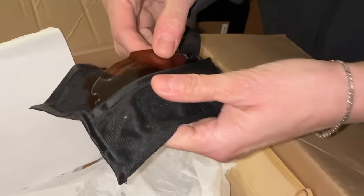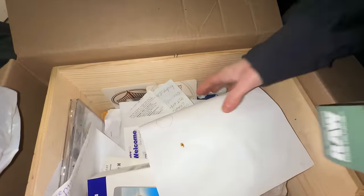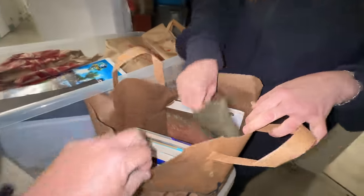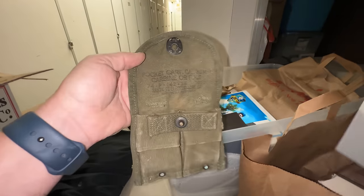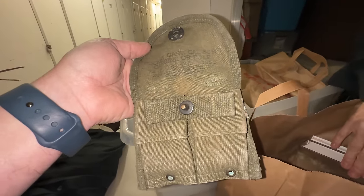Sunglasses, maybe? They're like lenses for some kind of sunglasses. All right, let's see if those are in there. There's a paintbrush. All right, heavy bag coming my way. It's like a little carry thing. This is a military pocket cartridge caliber carbine or rifle, 30 millimeter or 30 something. That's cool. The rest in here are like books.